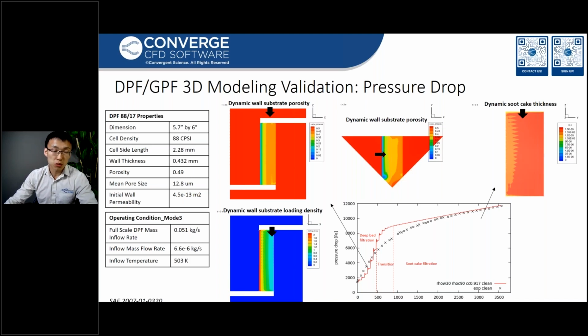First, we're trying to compare the overall pressure drop during the soot loading process to the test data. As you can see, we can roughly match the test data pretty well.